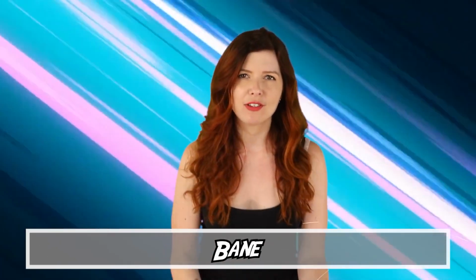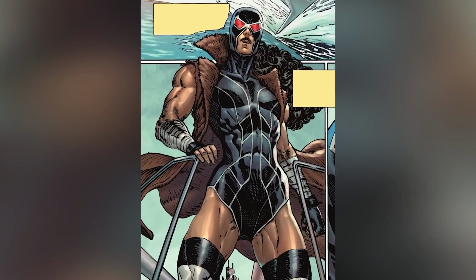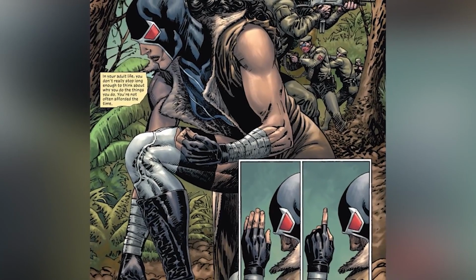Number 3. Bane. Really, Bane's daughter goes by the alias of Vengeance, but she definitely looks and seems to be following in her supposed father's footsteps. Bane's daughter was first introduced in the new Joker series in issue number 2, and is revealed to be the daughter of the supervillain who went through a series of experiments to give her super strength like her dad.